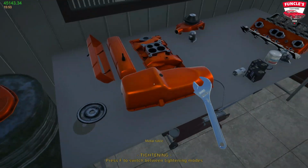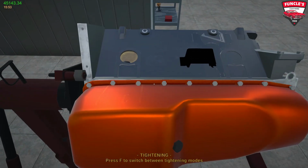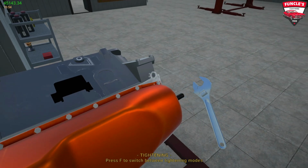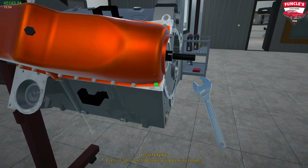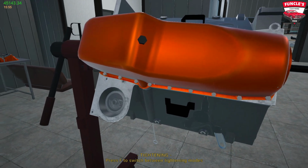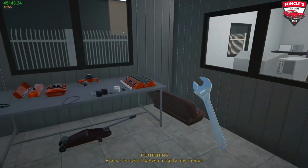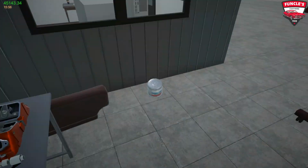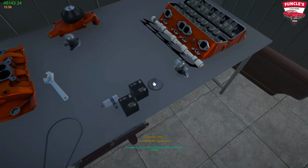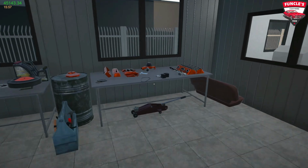So let's grab our oil pan and seal up this engine at the bottom. Alright, there's a lot of bolts under here. Alright, perfect. And let's go over to this side. Alright, so that is the oil pan on. Let's quickly grab our oil filter. That goes on over there. And then we've got our sprocket for our crankshaft, which slides over there.